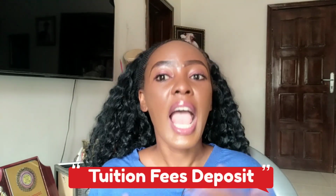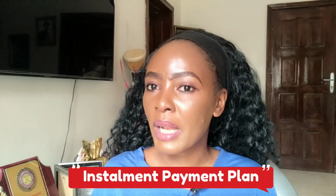Now the second one is also linked to the first one, and that is the tuition fee deposit. Can you afford to pay it? Does £5,500 pay you? Does £200 as deposit fee pay you? Does £1,000 as deposit pay you? But you know that this deposit fee is also linked to the next thing I'm going to talk about, and that is an installment payment plan.